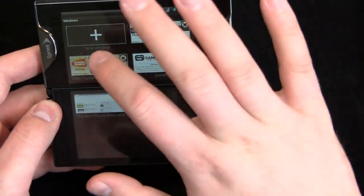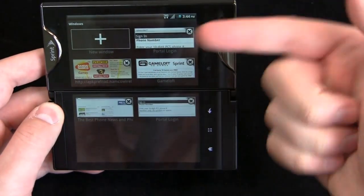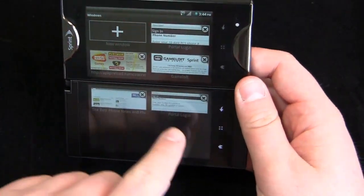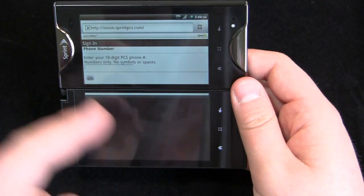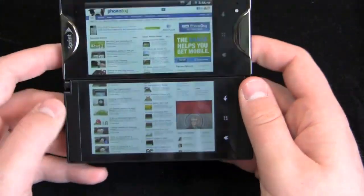So we can go to Windows, open up a new one, and I like to show you this because it just shows you how they've taken advantage of the two screens as opposed to the one that you would see on any other Android handset. So we have PhoneDog, we have Portal Login. So let's go to just Portal Login, for example. There it is. So we'll say, oh, I'm bored with that. We want to go back to PhoneDog. Pretty easy to snap back.